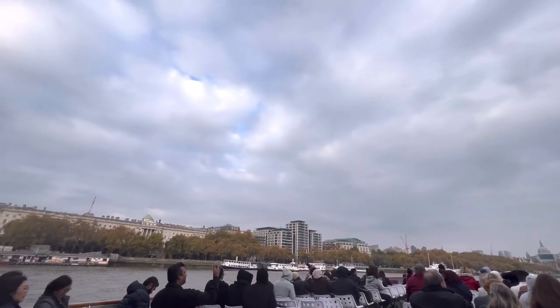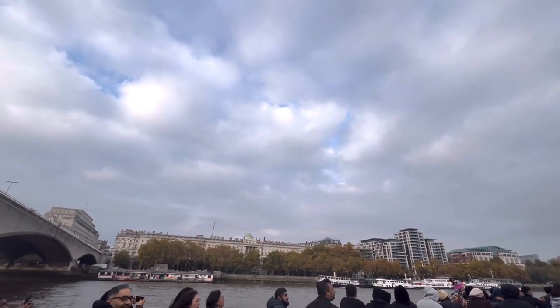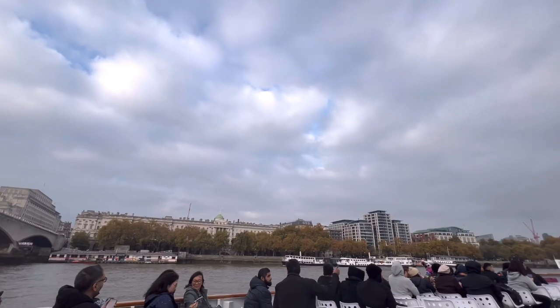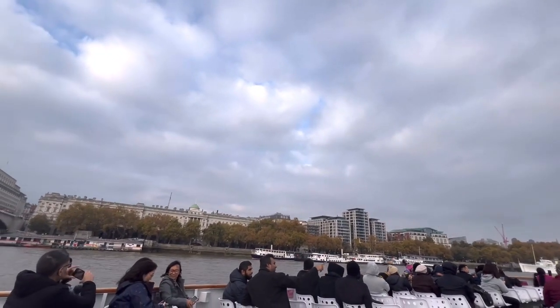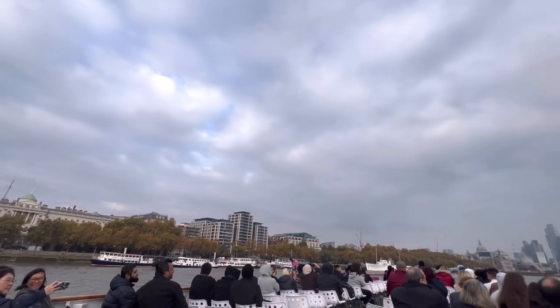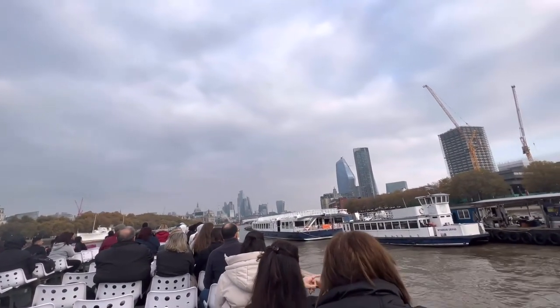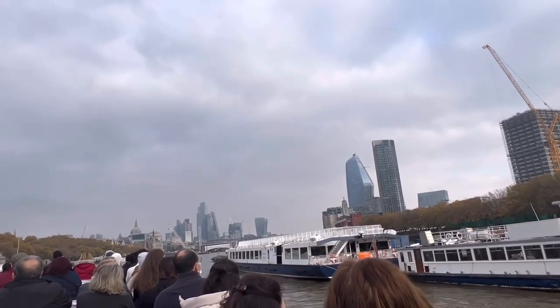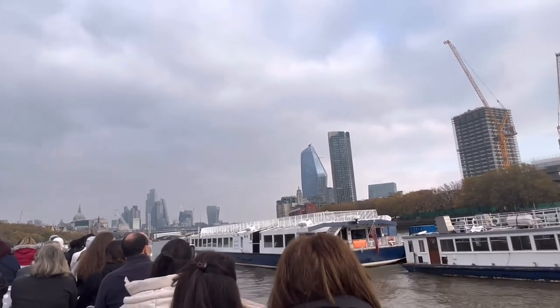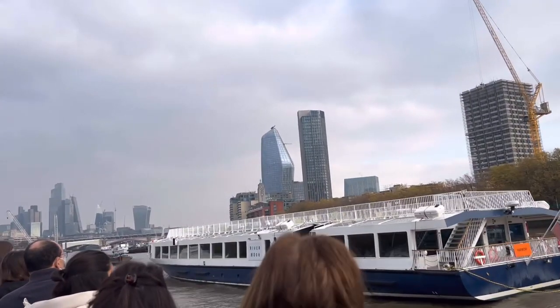On our right-hand side, we can see behind that line of trees, that is the National Theatre. That style of architecture is known as brutalist, and it's not to everyone's liking. One person who doesn't like it is our new King Charles III. When he was Prince of Wales, he would sometimes comment on modern architecture, and he said of that building that it looks like the rear end of a nuclear power station.